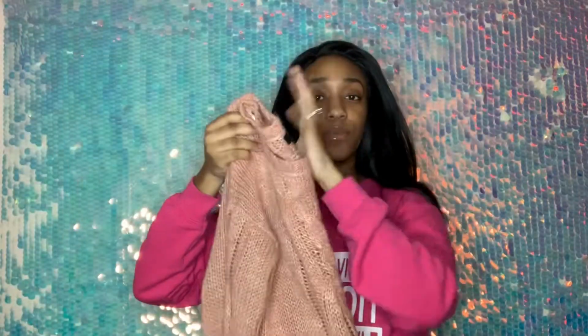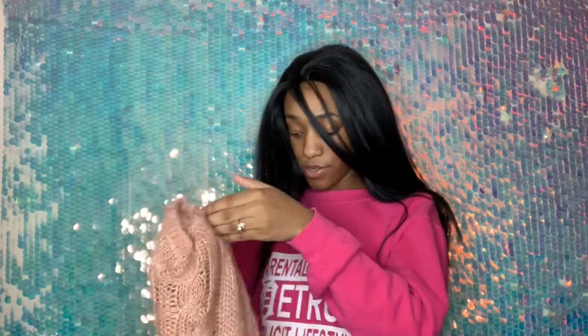I have so much stuff I haven't worn. Why do I keep shopping? It's a sweater from Fashion Nova, and it's just a cozy sweater, and I've worn this to work before. It's so comfortable and so soft, and I don't remember how much this one was, but I just know this was from Fashion Nova as well.